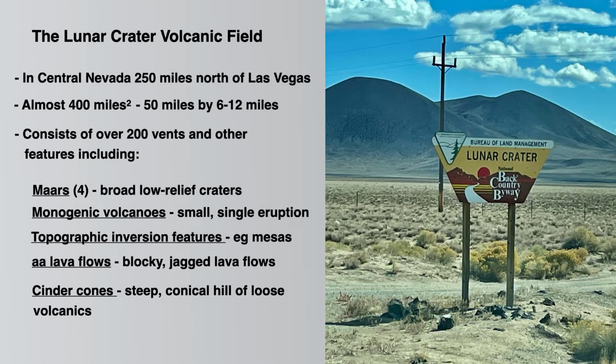The Lunar Crater Volcanic Field is a volcanic field in central Nevada, about 250 miles north of Las Vegas. It's almost 400 square miles. It's 50 miles long by 6 to 12 miles wide. It consists of over 200 vents and other features, including 4 Maars. These are broad, low-relief craters. The Lunar Crater is a Maar.